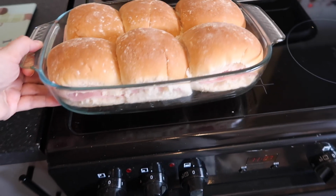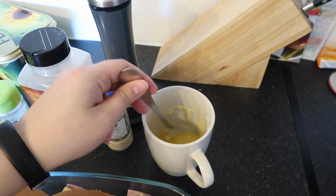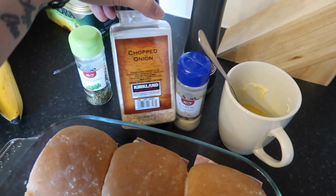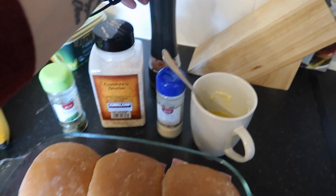And then you want to put them into a glass dish like this. Don't put them on a baking tray. You want something that's got sides. And then I melted some butter just in a mug in the microwave. And these are your seasonings for on top. You can do whatever you want, but I've got garlic powder, chopped onion, some oregano, and some salt. But you could go wild and try some different things.